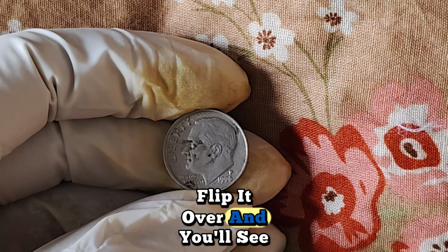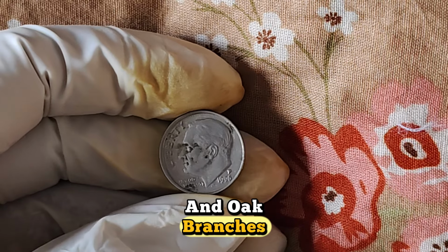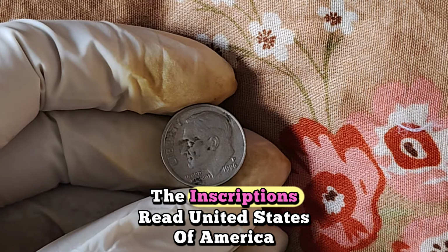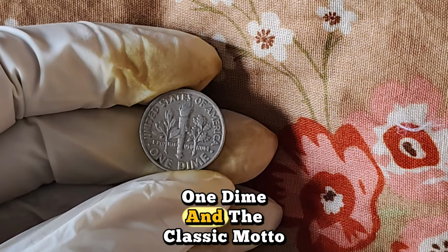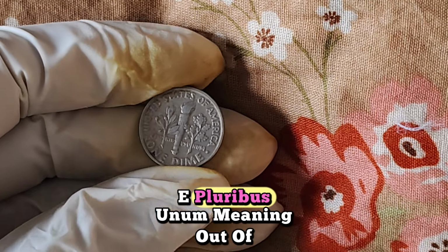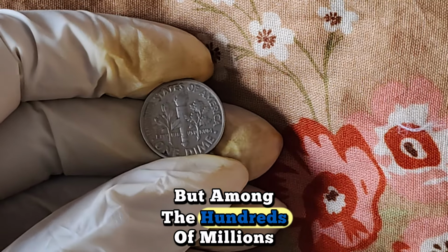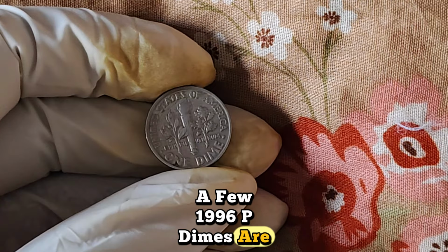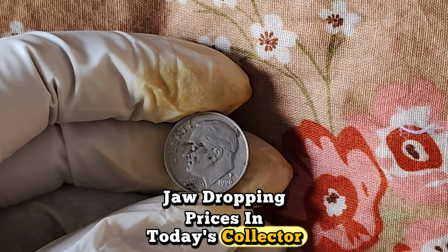Flip it over, and you'll see the reverse side showcasing a torch flanked by olive and oak branches, representing liberty, peace, and strength. The inscriptions read, "United States of America, one dime," and the classic motto, "E pluribus unum," meaning, out of many, one. But among the hundreds of millions minted that year, a few 1996 P dimes are absolute rarities, commanding jaw-dropping prices in today's collector markets.